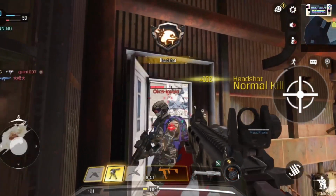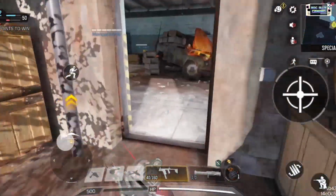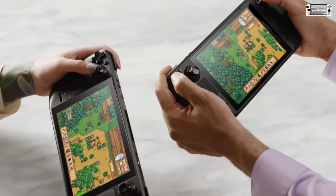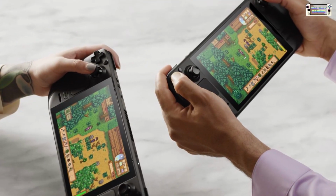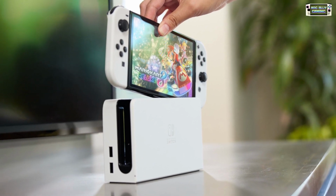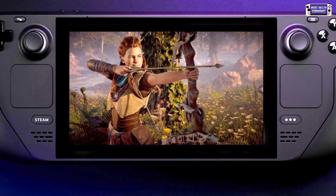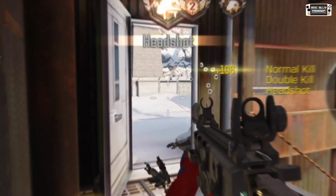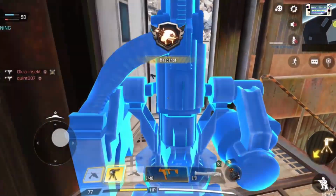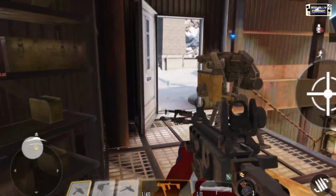The lower the response time, the less ghosting and blurring on fast-moving objects on the screen. The Steam Deck has a response time of 8 milliseconds, while the Switch OLED has a response time of 16 milliseconds. This means that the Steam Deck has a slightly faster response time than the Switch OLED, which may improve its gaming experience. The adaptive sync is a feature that synchronizes the refresh rate of the display with the frame rate of the game.